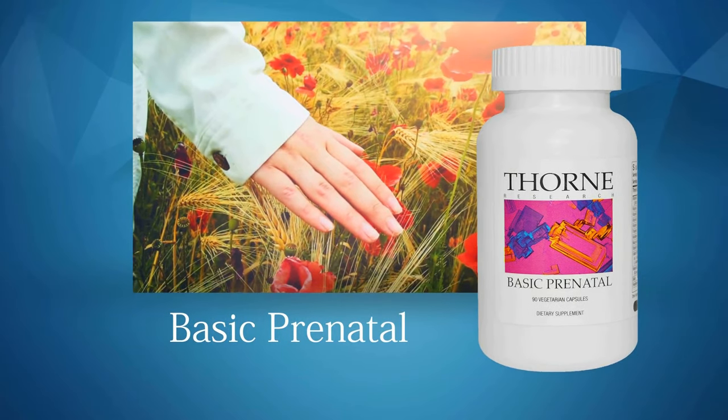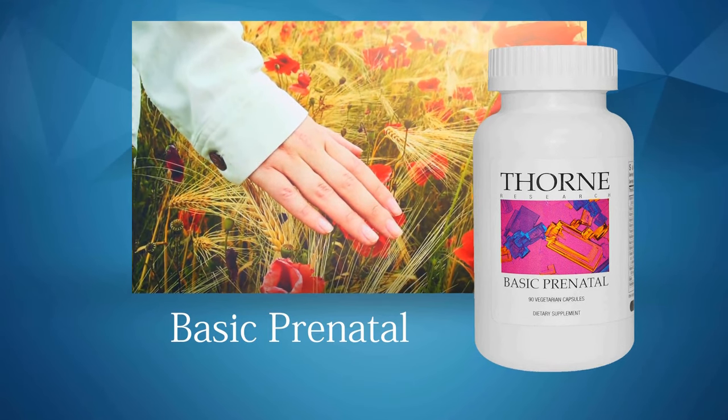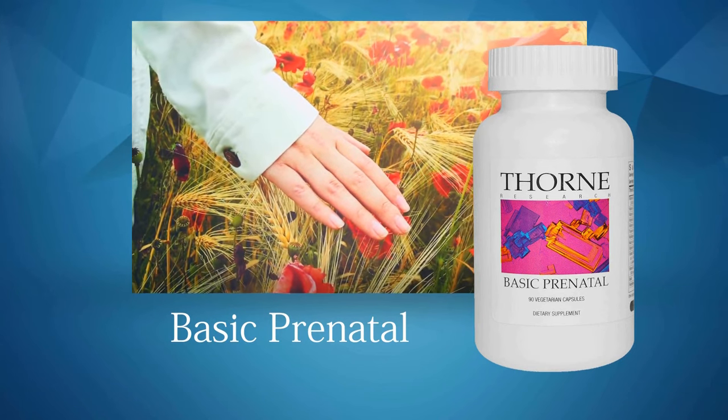Basic Prenatal, designed for the optimal health and nutrition of both mother and baby. This comprehensive and highly absorbable formula provides high potency bioactive vitamins and minerals for optimal utilization.